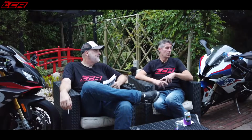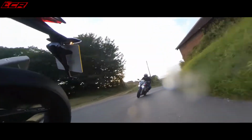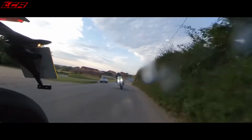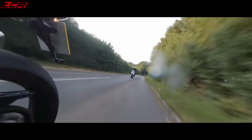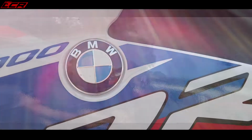BMW RR. I think it's a great looking bike as well. Yeah. And actually, when I followed you on the road, it looks amazing from the side, the back, and in the mirrors when I was leading. It looks great. What score did I give for the Aprilia? 9.5. I'm going to go 9, but I think it's not quite as good looking, but it's still very good looking. They've done a great job with updating it, haven't they?